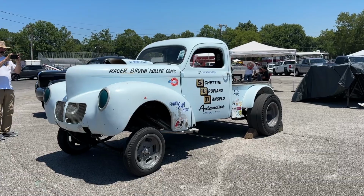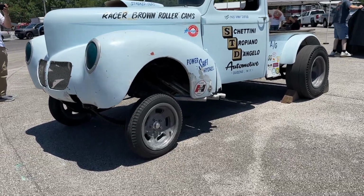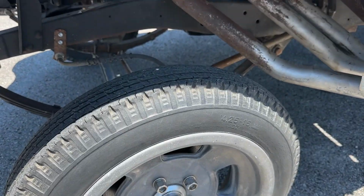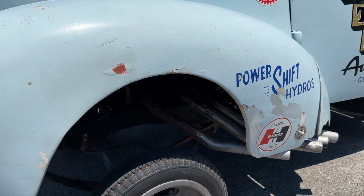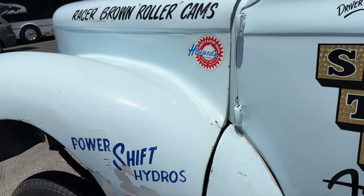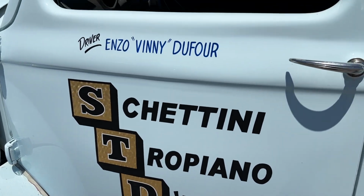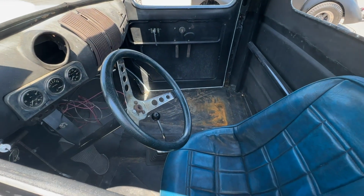Now here's a really cool 1940 Willys pickup that has got the ultimate gasser stance. It's got magnesium wheels, little tiny Pirelli front runner tires, pie crust slicks on the back, and it's got some great lettering, which is actually modern on this vehicle. This has been done recently by Brandon Bowling, and you can see some really high quality stuff here. This looks just like it came straight out of the 60s, and this truck was in fact built in the 1960s by the three guys that are listed on the door.